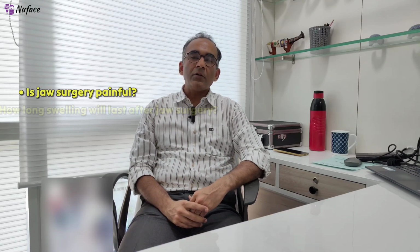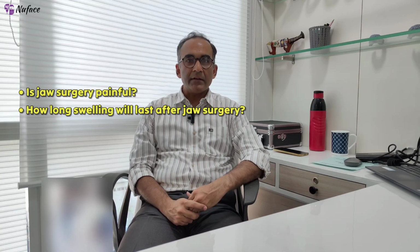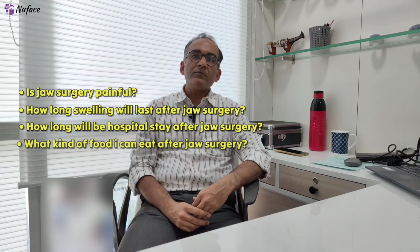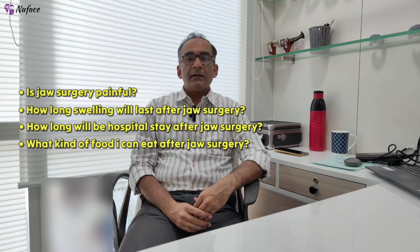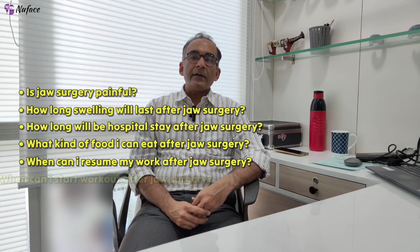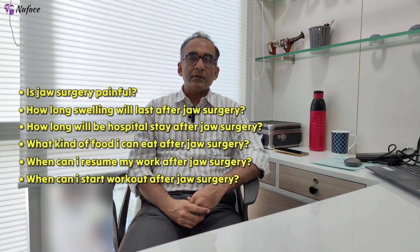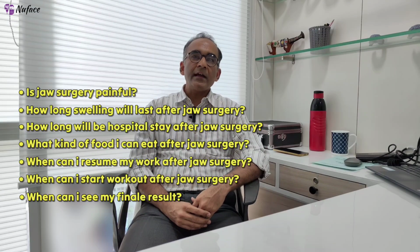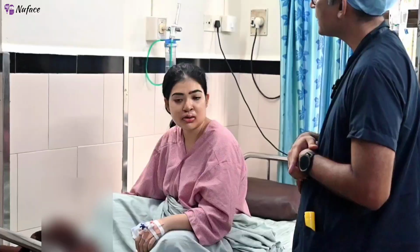Many jaw surgery patients have doubts about the recovery process. They have multiple questions like, is jaw surgery painful? How long will the swelling be there on our face? How long should I be in the hospital? What kind of food can I eat? When can I resume my job or my study? When can I start the workout? When can I see my final results? So today I will give you a basic general idea about the recovery process after jaw surgery.